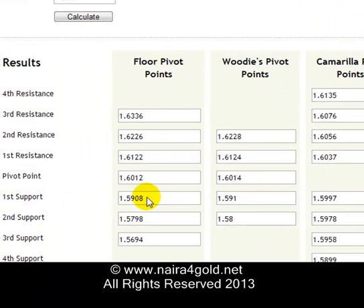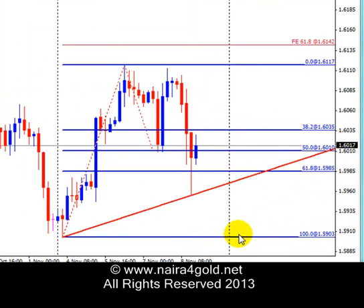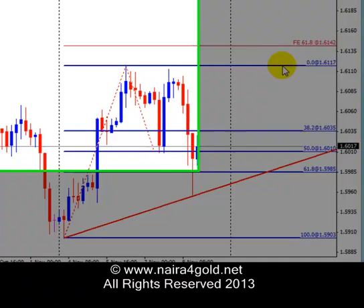Okay, now first support is at 1.5908, which means a retest of the low of this past week might also be necessary. So we'll just keep a watch at these levels. So first off, when we buy around here, we're going to work with a 50 pip stop loss, and then of course project back to these levels we have here, 1.6117.